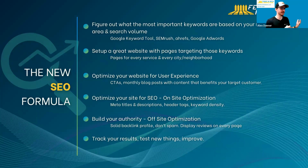When you're updating a site for SEO, what's called the on-site optimization, you want to make sure whatever displays on Google for every page is enticing. So the meta title and the meta description, that's what actually displays on Google. That should get people to click. It should look better than what you're seeing from competitors. And we already talked about authority: get some more backlinks. You don't want spammy backlinks. Display the reviews on every page of the website.